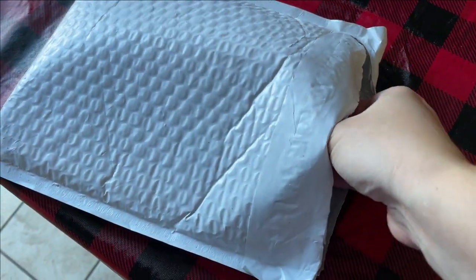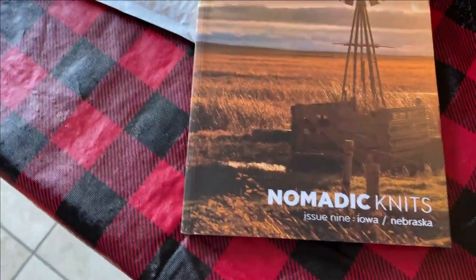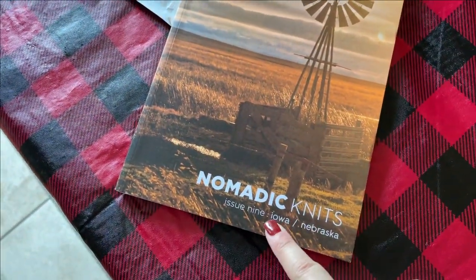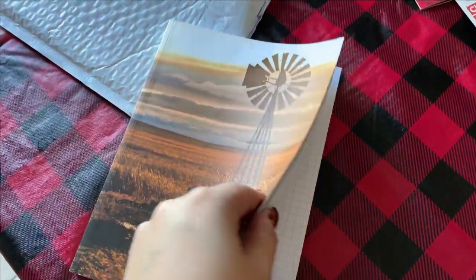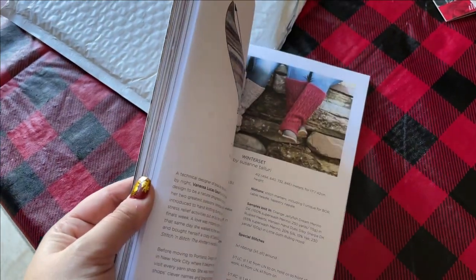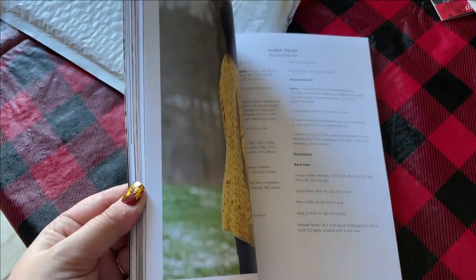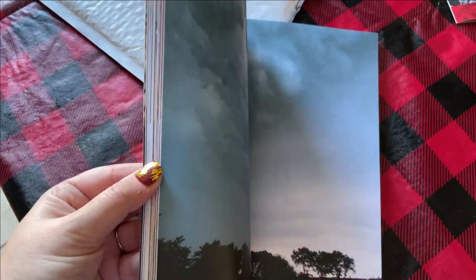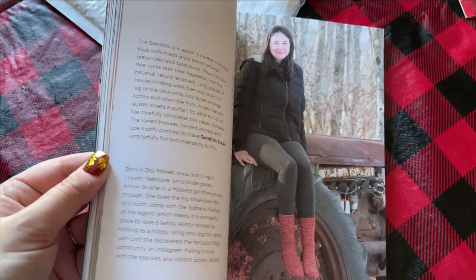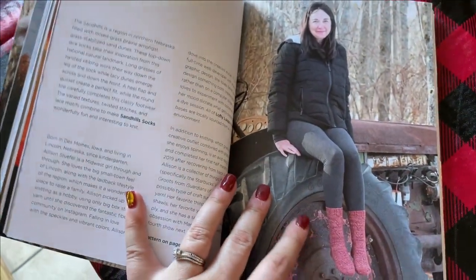I also received some fun mail that I thought I'd share because it's relevant. One-handed, I guess. I ordered another issue of 9, the Iowa Nebraska Nomadic Knits magazine. Earlier this year, they released this issue and I'm actually featured in it as a dyer from Nebraska. I had some family come in earlier this year and I gave away my personal copy to a family member, so now I'm replacing mine.